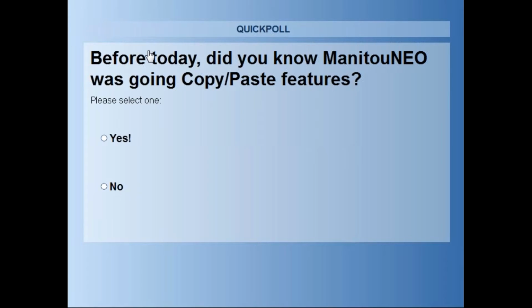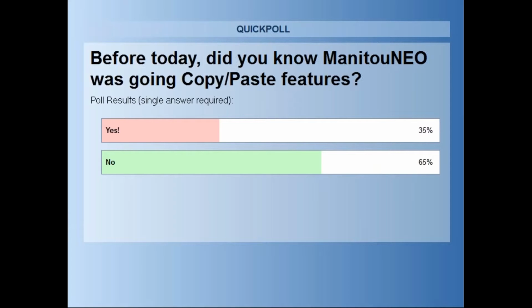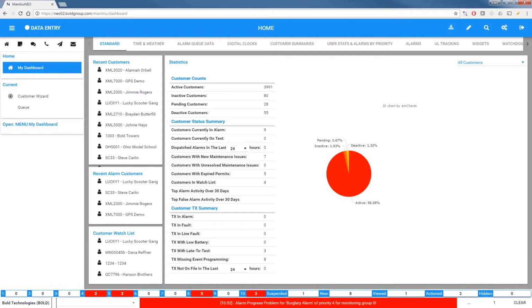All right, we're at 90% voted, so I'm going to go ahead and close this poll and share it. And look at that. All right, well, I'm so glad that you guys joined us so that you know that we have this copy-paste feature. And this copy-paste feature is available in several other places, including transmitter-type programming. So I hope you're all excited about that, because I know I am. All right, let's go ahead and get back to you, Blake.